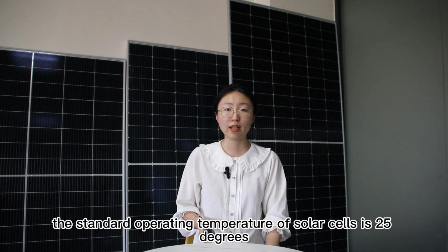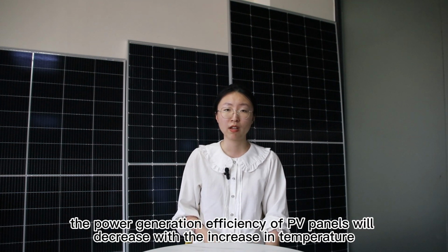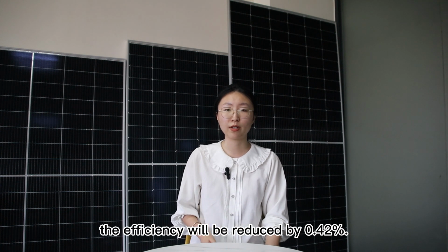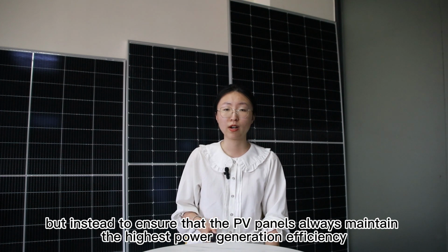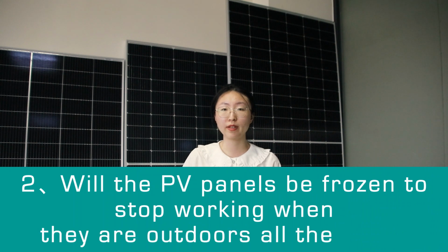In addition, the standard operating temperature of solar cells is 25 degrees. In an environment higher than 25 degrees, the power generation efficiency of PV panels will decrease with the increase in temperature. Usually with each degree of increase, the efficiency will be reduced by 0.42%. In the winter, the temperature is lower, but instead it helps ensure that the PV panels always maintain the highest power generation efficiency.